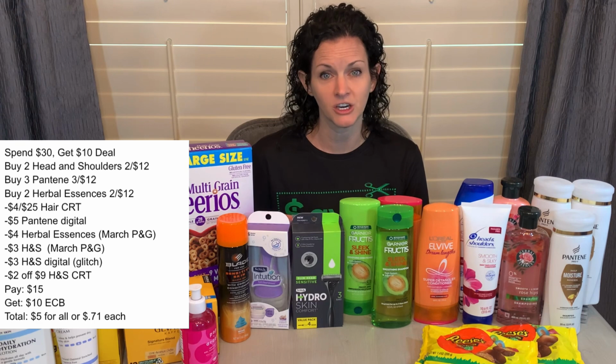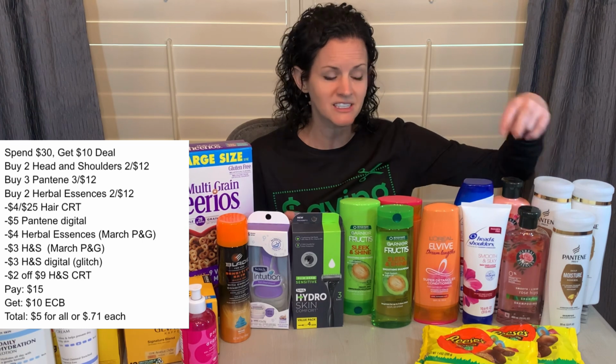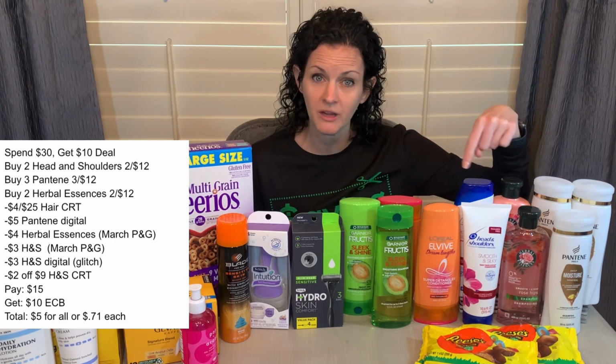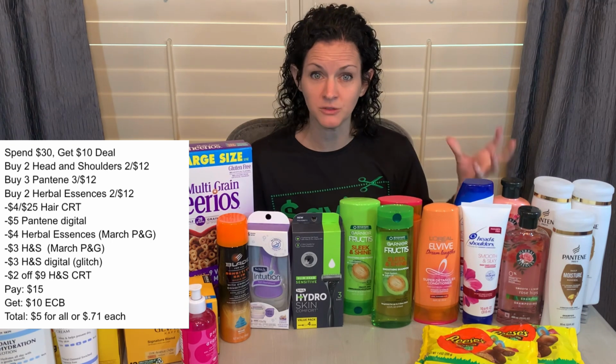Now, these are the coupons that I had. I had a $4 off a $25 hair care CRT, so that came off. I had a $5 digital for the Pantene. I had a $4 coupon from the March Procter & Gamble insert for the Herbal Essences. I had a $3 coupon from that same insert, Procter & Gamble, for the Head & Shoulders. There was a glitch, and the $3 digital coupon also came off for those. I then had a $2 off a $9 Head & Shoulders CRT as well, so a CVS coupon.